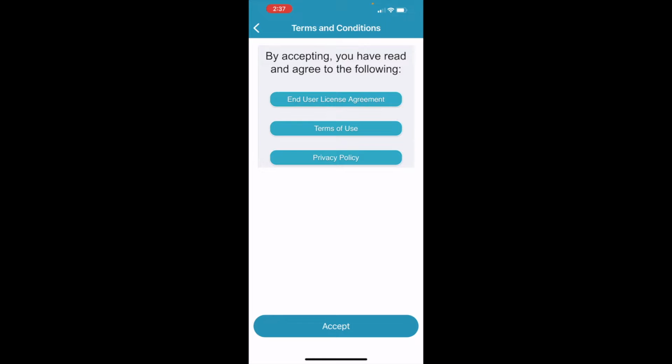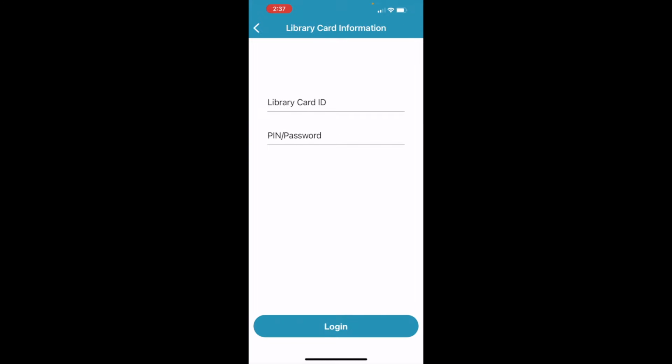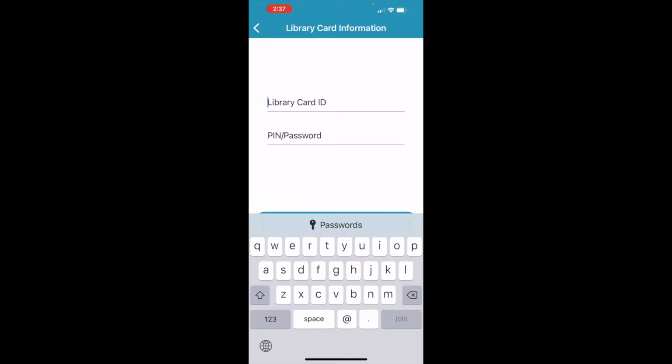Next, we have to read through the terms and conditions. So I'm going to go ahead and accept these: the end user license agreement, the terms of use, and the privacy policy. And then I get to input my son's library card. So I'm going to do that.